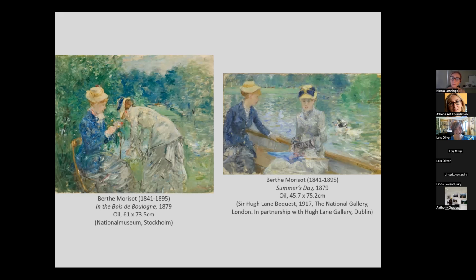And what we have here are the same 2 professional models wearing the same 2 outfits, painted on the same day in the Bois de Boulogne, which was the public park close to her Paris home. And it tells us so much about her practice, because even working in a public park, she had to be very strategic, because just setting up her easel in public could attract unwanted attention. So often her husband, Eugène Manet, the brother of the famous artist Edouard Manet, would accompany her.